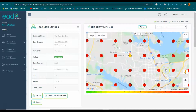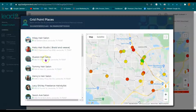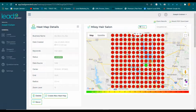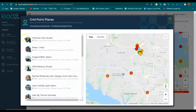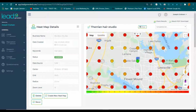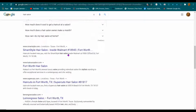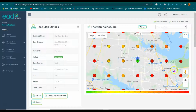I mean, we can go anywhere. We can go to Louisville and see Missy Hair, Matu, Illusion, and then we can even go in and see where they're ranking, right? They only have one great place. So right on top of you, boom, boom. Go in here, we can look at Therian, whoever that is. They're not any better. Most businesses aren't aware of the fact that these top organic listings get 80% of the traffic, right? Most of them aren't aware of that, but that's fine. So this is what you can do.